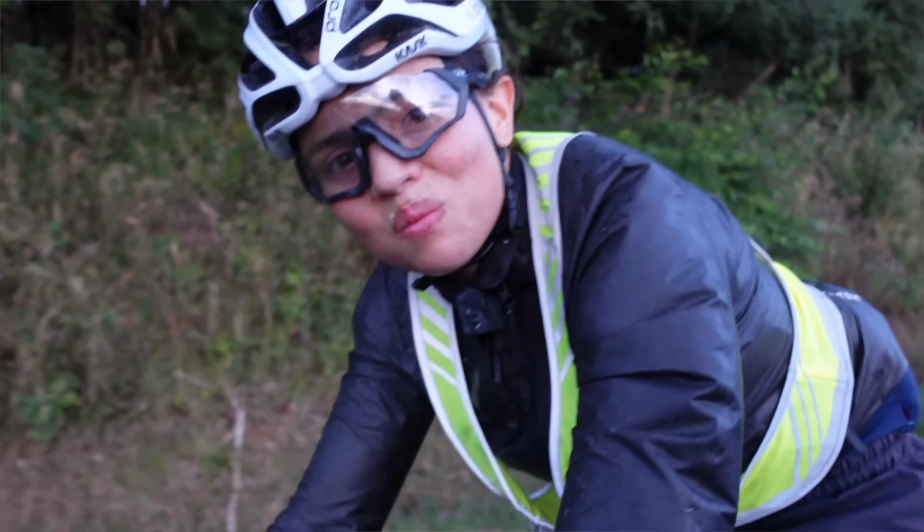Cycling glasses. You might have seen that I previously used the Flight Jacket photochromatic glasses from Oakley, and recently I started using these new ones which are also photochromatic, the Sutro Lite. They're really nice, lightweight, and also they stay in place.